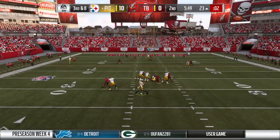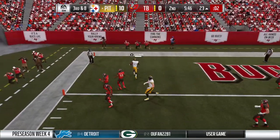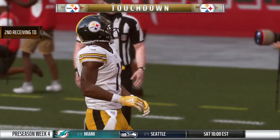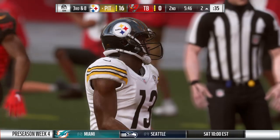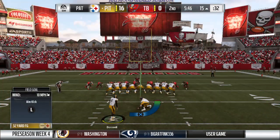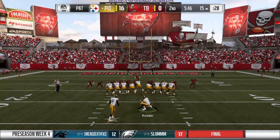Operating from the gun, McCann. That's going to be caught. And he's in. Touchdown, Steelers. James Washington, ready for the regular season with his 2nd touchdown of the game. And the Steelers find a way to stretch their lead.